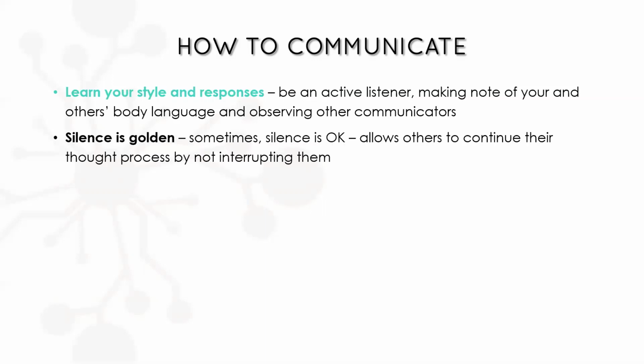Silence is golden. This one's not easy for me. I'm a talker, but sometimes silence is okay. It allows others to continue their thought process by not interrupting them. So as awkward as it may seem for those split or few seconds that there is silence, particularly if it's something that someone needs to process, someone needs to digest and think about.